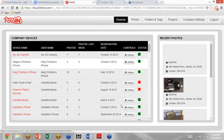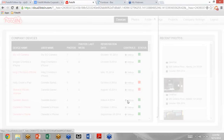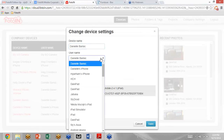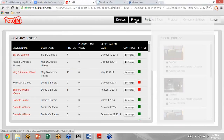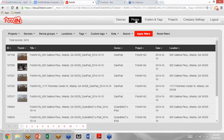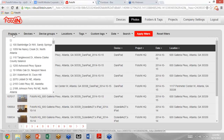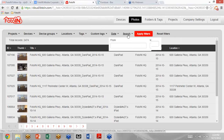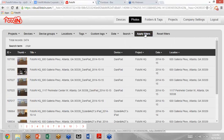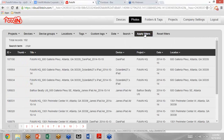So let's pick, I don't know, let's pick Danielle. So you can actually have devices be associated, multiple devices per same user, post hoc change of permissions, deactivate by unclicking the active button, and then finally, again, depending on your system, if the system does not support showing the annotations on the photos, you can come and look at them here, select multiple projects, multiple tags, date ranges, or simply type in that keyword that you want to find all the photos that have that keyword associated with them.